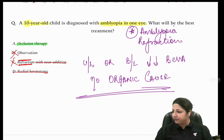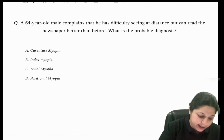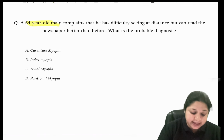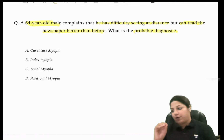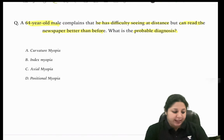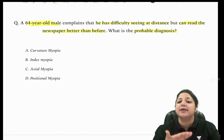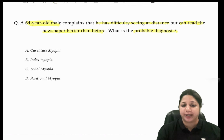Is that okay? All right, so we'll move ahead. A 64-year-old male complains that he has difficulty seeing at distance, but can read the newspaper better than before. What is the probable diagnosis? Now, this is easy yet a little tricky. A 64-year-old male has difficulty seeing at distance, but now he can read the near clearly. So what do we call this?